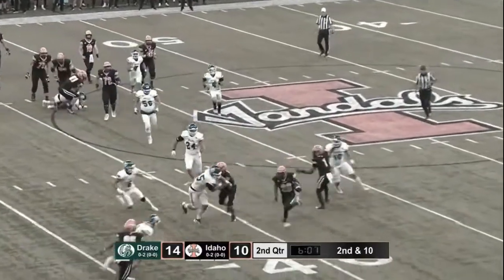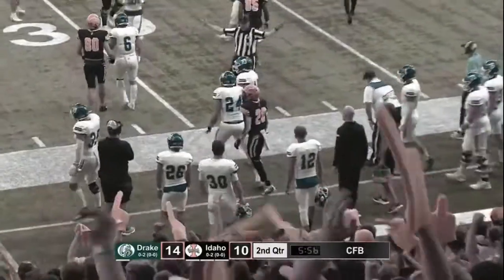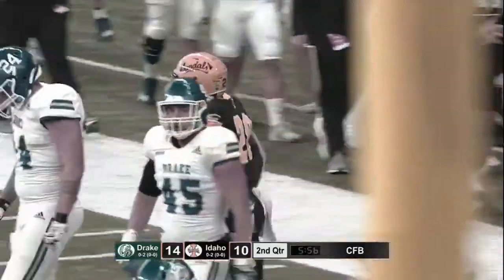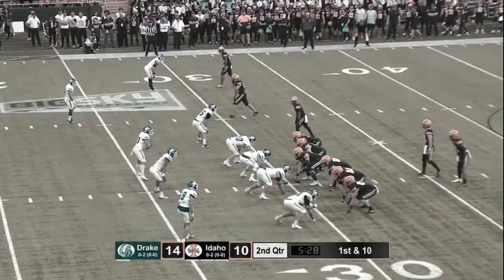Pull the guards one way, go to the other way. Nifty run by Woods. Makes one man miss, then puts a shoulder into a second man before he's finally run out of bounds at the 30-yard line. Defensive end on this side made the stop, but not before a big gain.